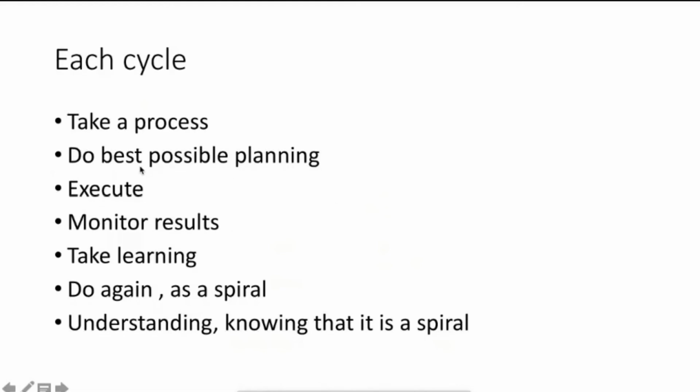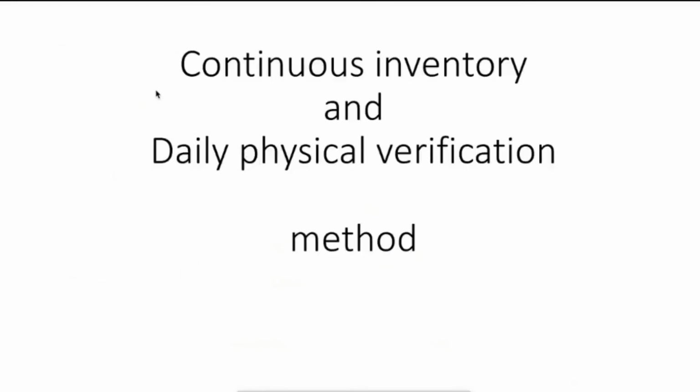But आओ इस प्रोसेस को, स्टॉक टेकिंग को डेली करते हुए, वीकली करते हुए आप अपने स्टोर्स को और बेटर करते जाओ. Make your stores better and better every week. Monitor the results every week. Take a learning every week. Do it as a spiral implementation every week. And understand this. This is a spiral thing. Understand the corrective actions required. Understand the preventive actions required.